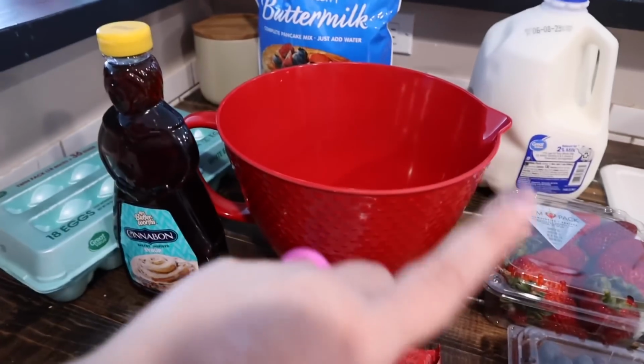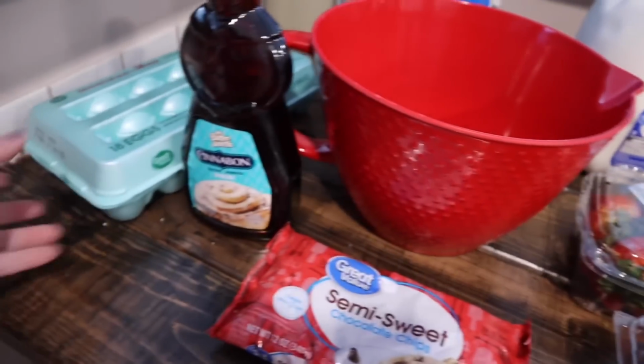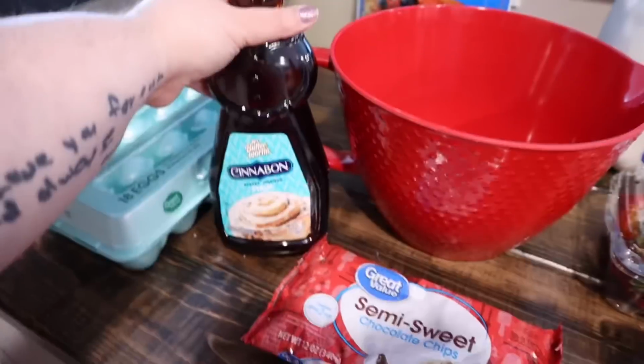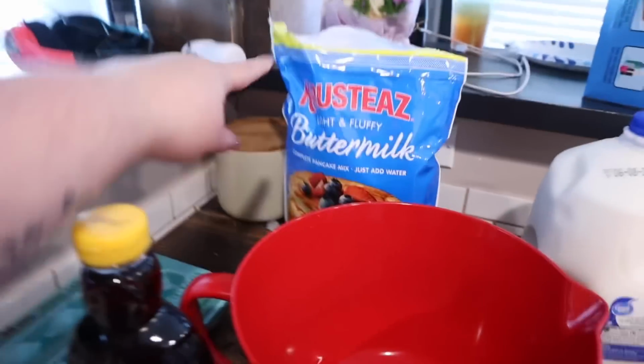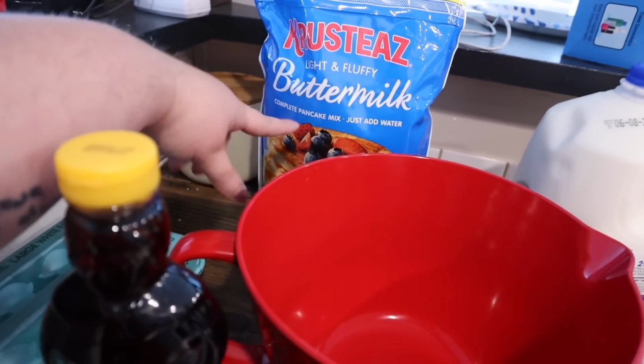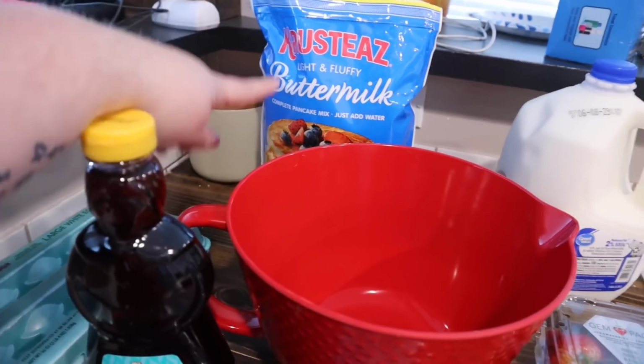Now we're starting on the breakfast stuff. We're tackling the pancakes. I've got eggs here. Got syrup, not on top of the pancakes, but in the pancakes. Got this Krusty's light and fluffy buttermilk pancake mix. I love this stuff. This stuff is awesome.